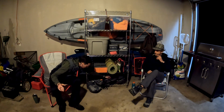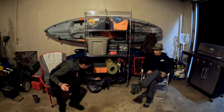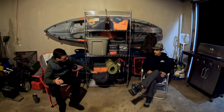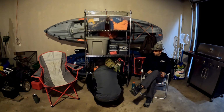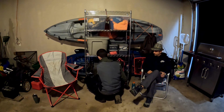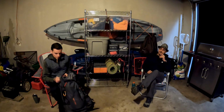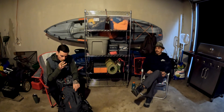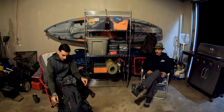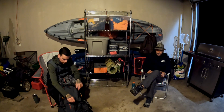Next thing we'll take a look at. Let me close it so I don't lose a couple things out of here. But this is my bag that I carry with me. It is a Kelty Redstone 70. It is a 70-liter pack. It has a ton of pockets and storage in this thing. So put that down and show you guys some of the features of it.